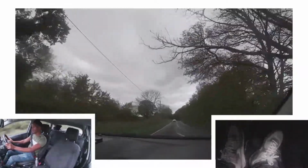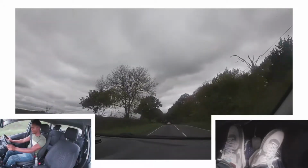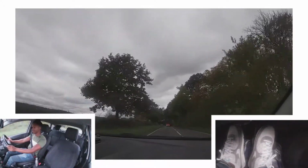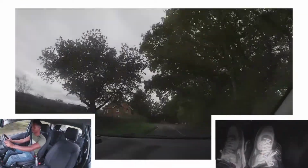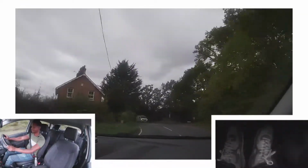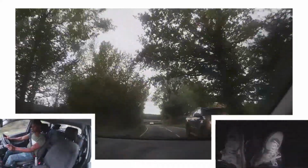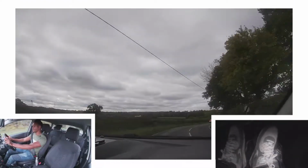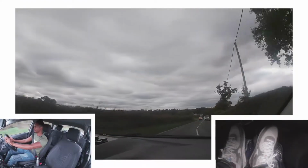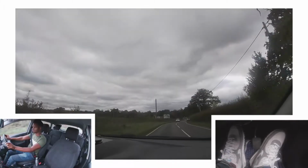Bear in mind, it's still national speed, so I'm doing 40 now, but I'm coming up to a sharp bend. Again, I'm going to brake. There's a lot of signs as well telling you what to do. You've got a sign saying slow, signs warning you about sharp bends, and signs telling you about speed. So if you're paying attention, you will see all these signs, and they will help you to make the right decision in terms of what you need to do with your driving.